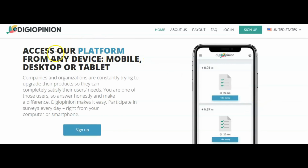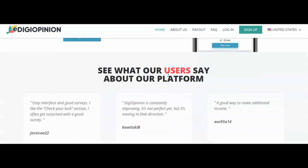You're going to access our platform from any device, mobile, desktop, or tablet. So you can have any type of device, guys. So if you just got a cell phone, you can just use that.